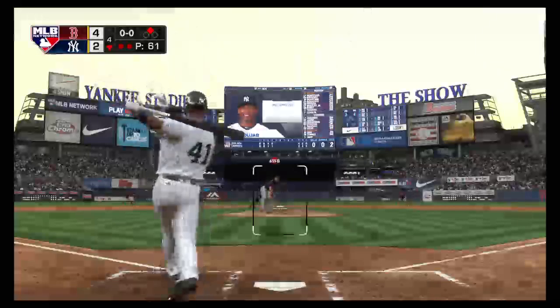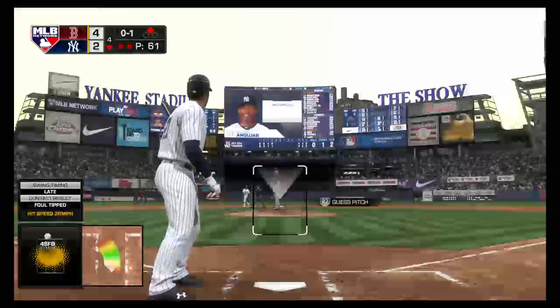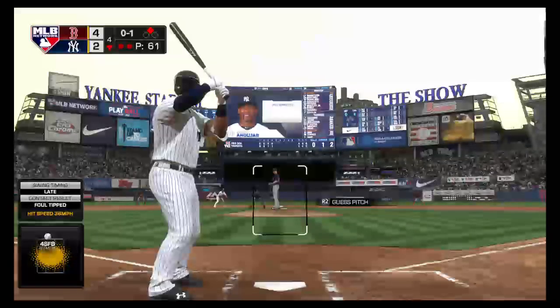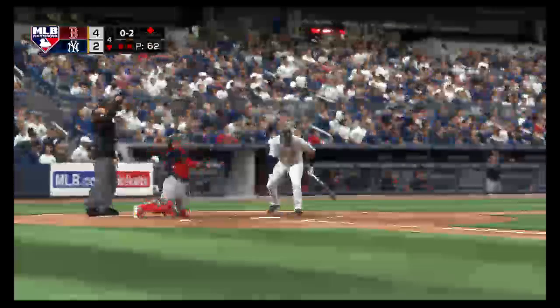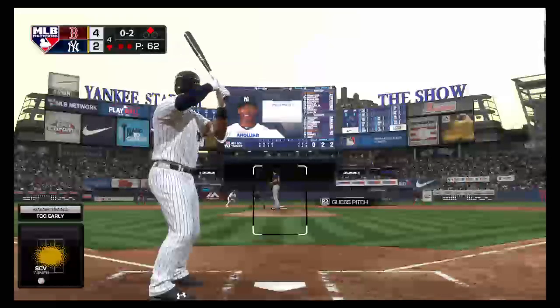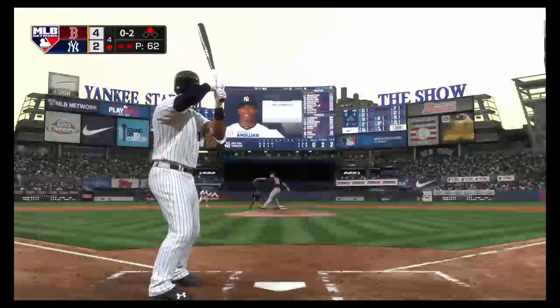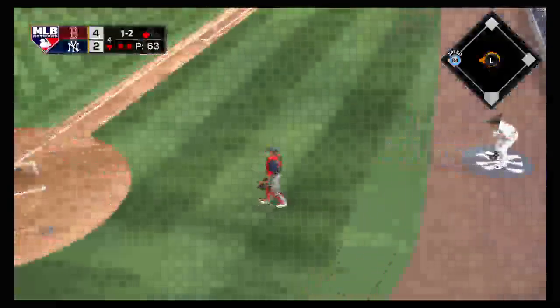Here's Miguel Andujar now. Fouled away. Runner in scoring position with 2 gone. Good lead there at second. Here's the pitch. And a check swing here, but he pretty clearly broke the plane, and it's 0-2 now. 2 runs, 4 hits, and no errors for the Yankees so far. And a slider bounces, and that gets away. And he's going to make it up to third here as he advances on the wild pitch.